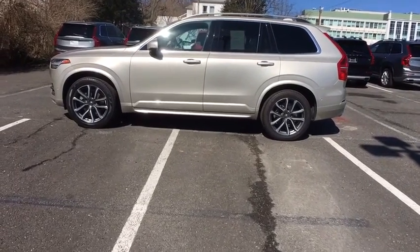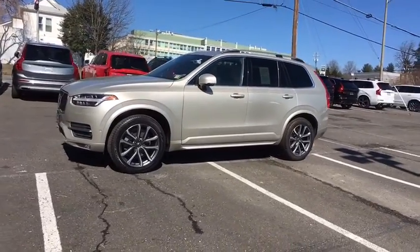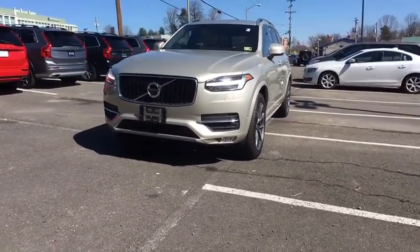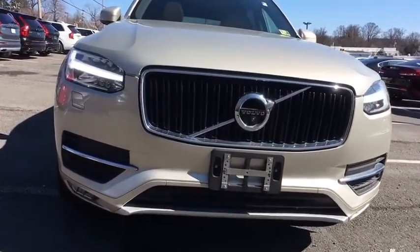2017 Volvo XC90. The Volvo XC90 provides refined luxury with unrestricted pleasure on the side. Experience the Volvo XC90 from the inside out and see why you'll want to take everyone on tour. This vehicle has less than 30,000 miles. Here are some of this vehicle's great options.